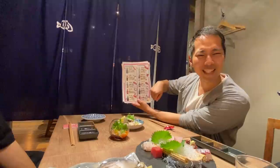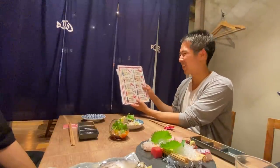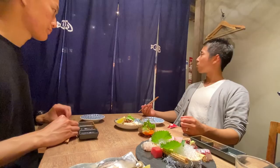So we're looking forward to the sake too. Enjoying sake together with the sashimi is an awesome combination, so we definitely want to do this today. So we're looking forward to the sake to come too.